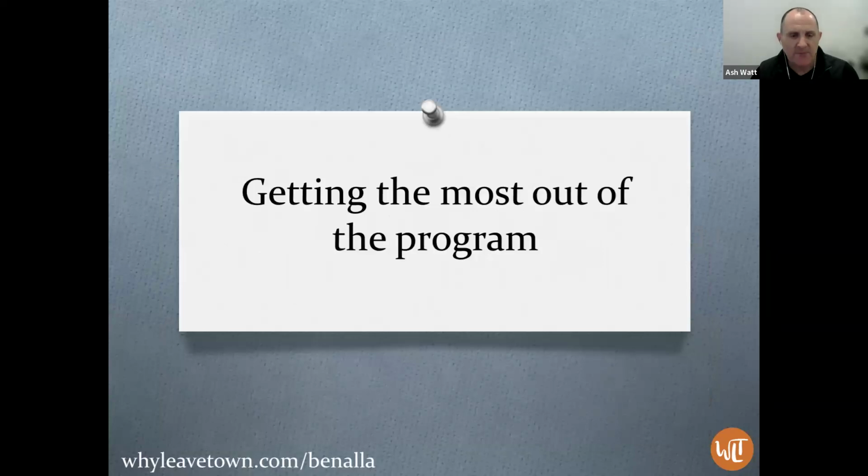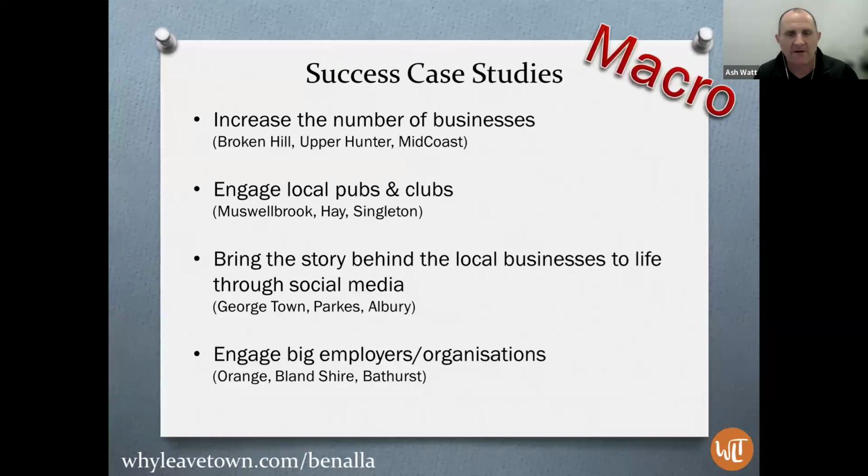Now, just getting the most out of the program, there's a couple of different views of looking at this, and I've done it from a macro level and also a micro level as well. These are coming from some of the success stories we've had across all our different programs over the last 15 years. So at a macro level, we've found those communities that have a lot of businesses involved have had a lot of success as well. The more businesses you can get involved in your community, the more it becomes like a local currency as well. So as I've mentioned before, you want to have a card where there are lots of different options for people to actually spend the card.